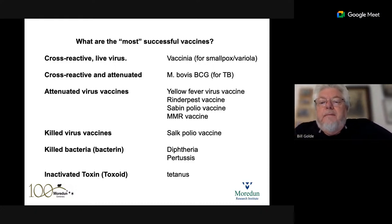The prototype example is the Salk polio vaccine. It's made exactly as the FMD vaccine. You grow up live virulent virus, and then you chemically inactivate it and formulate it with adjuvant. And I'll talk a little bit about the differences in a moment. And then there's also killed bacteria vaccines, bacterins, and diphtheria and pertussis are examples of that.